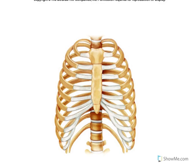Now if we look closely, there are 2 things on the manubrium that you need to know. The first is this upper little kind of divot right at the top of the manubrium here. And that upper little divot we call the sternal notch.